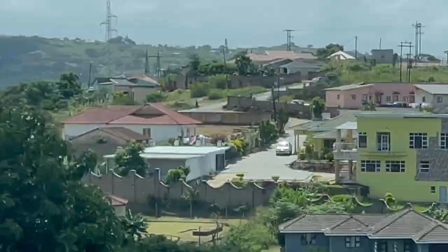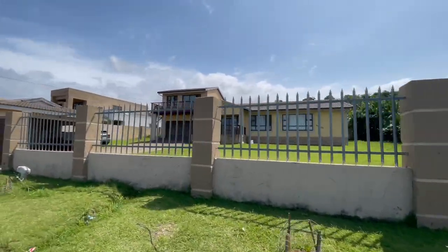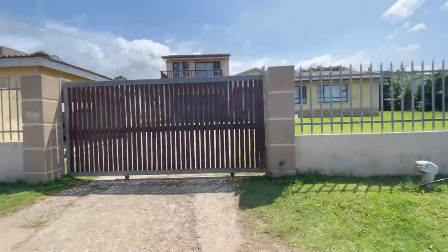From a distance, you look at these villages and think that the yards will be very small, but they are very huge.